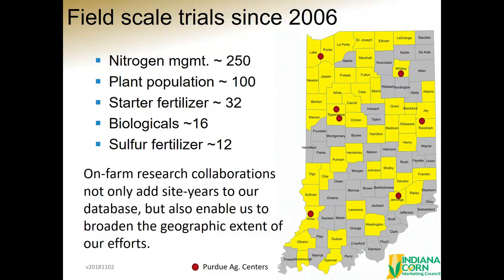And again, these on-farm research collaborations not only give us more data for the database, but, maybe more importantly, they allow us to broaden the geographic extent of where we're doing the research. The red dots are the Purdue outlying research farms. If we were only doing trials at the Purdue farms, we'd be missing out on a lot of areas of the state. The yellow counties are the ones where we've done some of these trials, and so it simply allows us to reach out to more soils, different growing conditions around the state by getting growers involved with some of these trials.